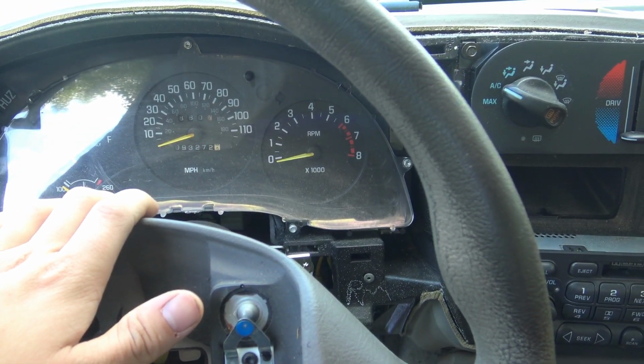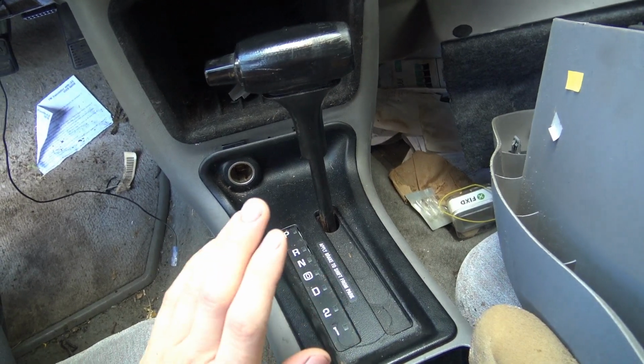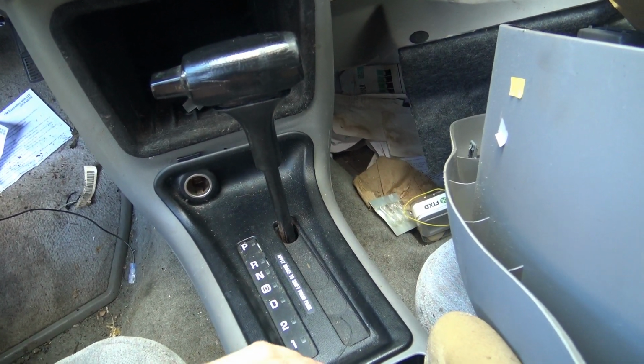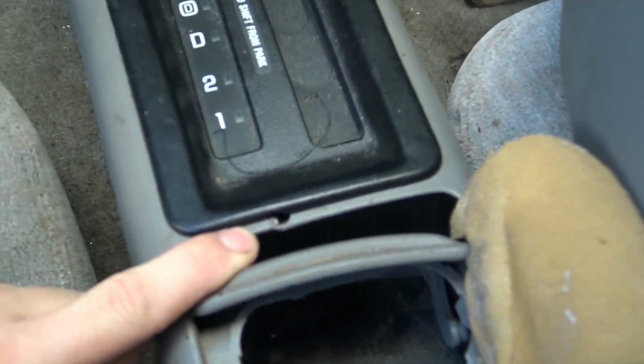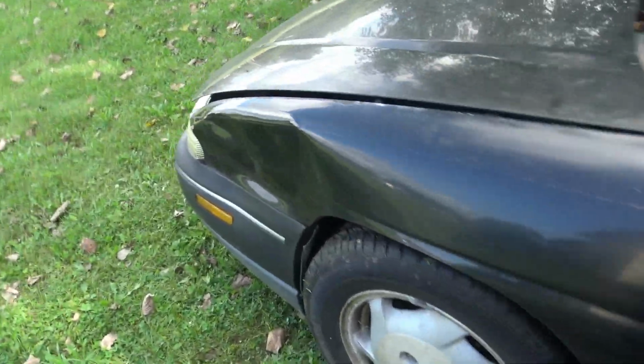But let me go ahead and show you what's underneath the hood first. You will notice it is a floor shifter, and this thing was busted up a little bit. I actually put this all back into place. This was all, as you guys can see, they pried up right there on it, and they disconnected the shifter and everything to steal it. And they actually ended up busting the neutral safety switch as well.